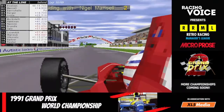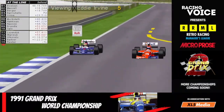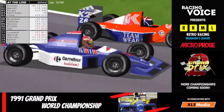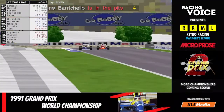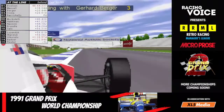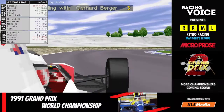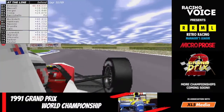Still they battle on. Here's Mansell in the Ferrari, and Barrichello makes his second pit stop. So the 3-stop strategy definitely working out, as Irvine now in 5th position, running around the fast side of the corner. Got to be careful. Oh, the Eurobrun nearly tripping over the Ligier. But Barrichello in for his second scheduled pit stop. Expect Alessandro Nannini to be in the next couple of laps as well.